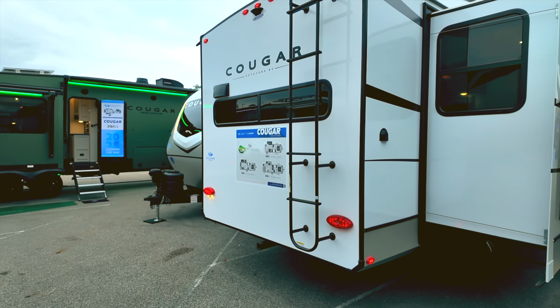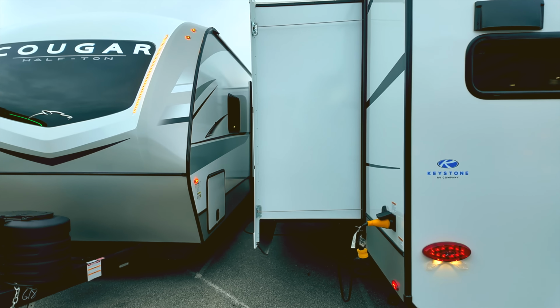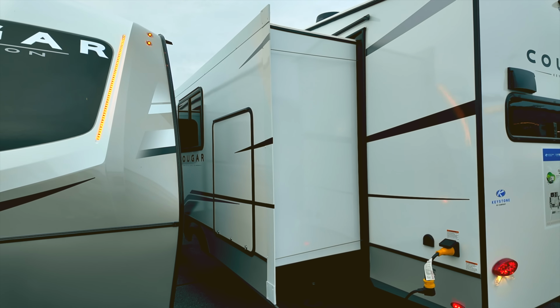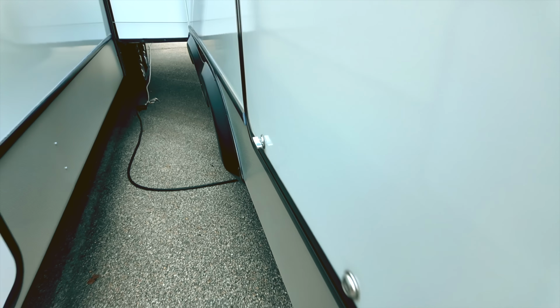Ladder to get up onto the roof, 4 stabilizers on here, and it will be electric auto leveling. You have a cable-driven slide mechanism for this bigger slide. You'll have multiple different solar packages with Keystone, but 220 watts will be standard, and then you can get 440 or 660. Just depends on how much you want to invest.